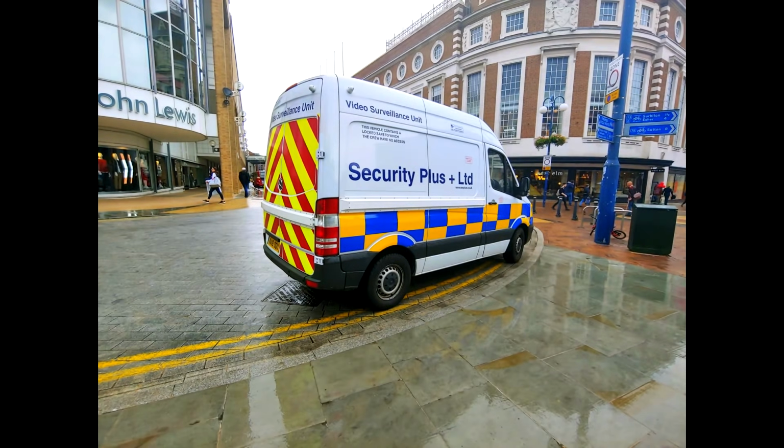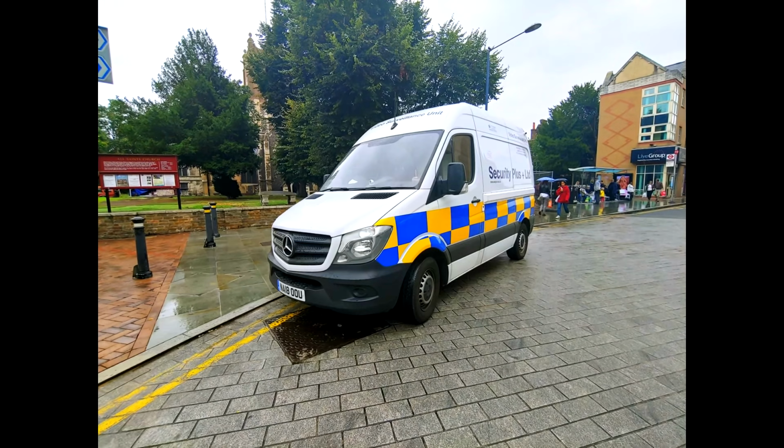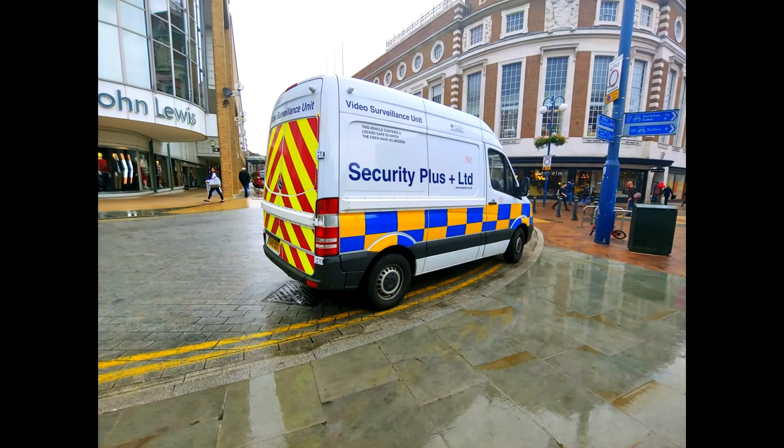Now let's review the next security vehicle, which is a van, which says Security Plus Limited on it. Notice it says video surveillance on it, but what are they actually surveilling? It's parked up in Kingston High Street, stopped on double yellow lines because, hey, they feel important because they feel like a security in an authoritative vehicle, so they don't have to obey the law, but they still try and enforce the law on everyone else. Correction, I mean, they still try and enforce their twisted view of the law upon everyone else.